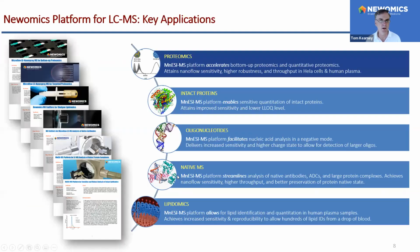All right. Now, just to sum up the applications, we have a number of application notes on our website. We have some on proteomics. We do bottom-up proteomics, targeted proteomics. We also have intact mass application notes, reverse phase intact mass. We have an oligonucleotide application note using ion pairing reagents. We also have native mass spec application notes with ammonium acetate as the solvent system. And we also have lipidomics application notes. So all these are available for download. Won't go into any more detail on any of those right now.